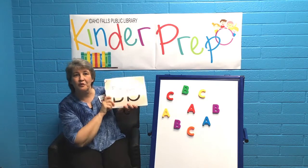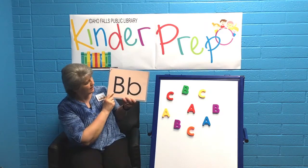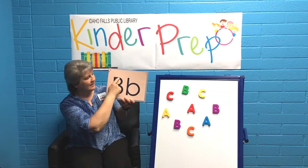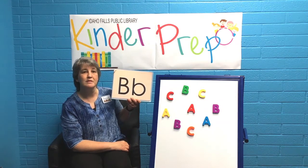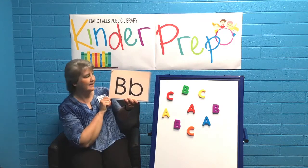The next letter we're working on is the letter B. It starts at the top. It's a big stick down. We jump to the top, little curve, little curve. That's the capital B. The sound it makes is B, like in boy, big, bike.